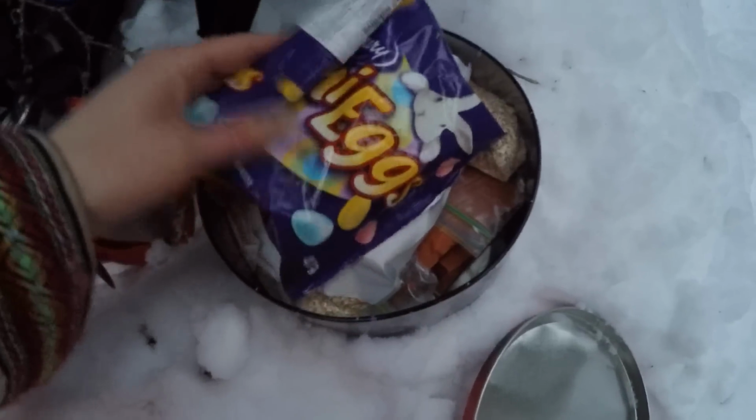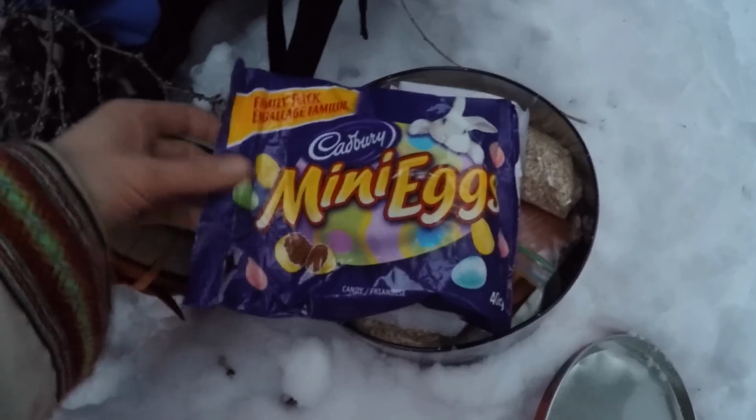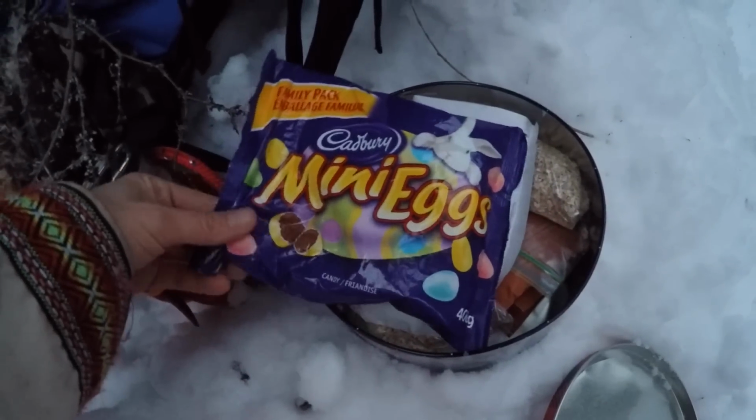So in my little snack pack here, I've got mini eggs. A necessity when camping. Just kidding. Mini eggs are totally one of my favorite junk food snacks to eat, so I had to bring some along for the trip. For dinner tonight, we're going to make some rice jambalaya, and we'll have some fish, and maybe a little bit of beef. I'm not sure. We'll see.